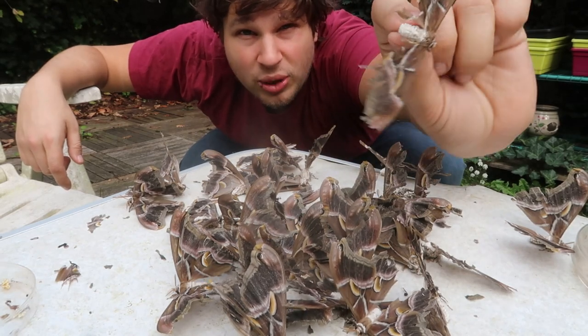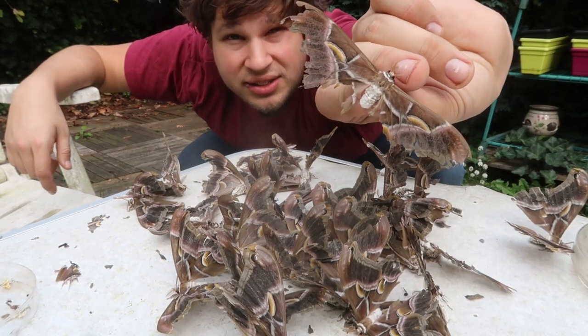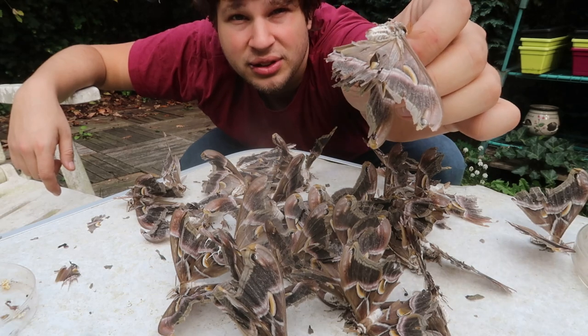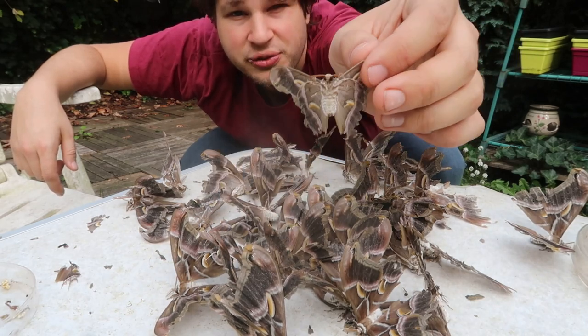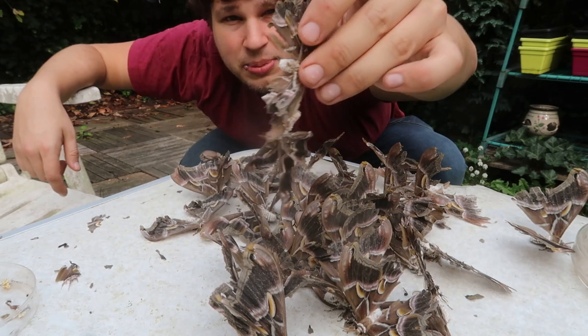A lot of people ask me, what do I do with my moths when they die? Well, I throw them away because they die in this condition, okay? If you let a moth live a natural life, they don't become preserved very well, to be honest. Not fit for collection purposes, at least. So collectors would not be happy with these moths.